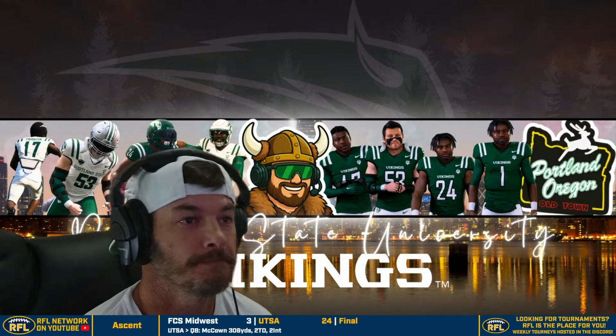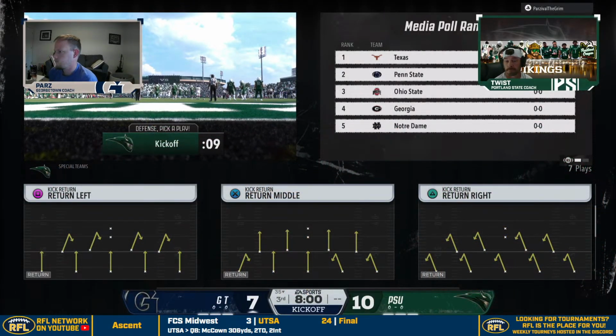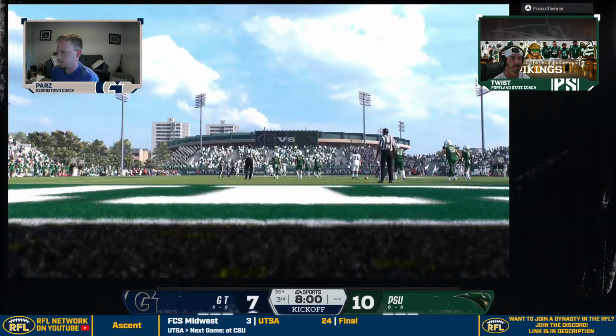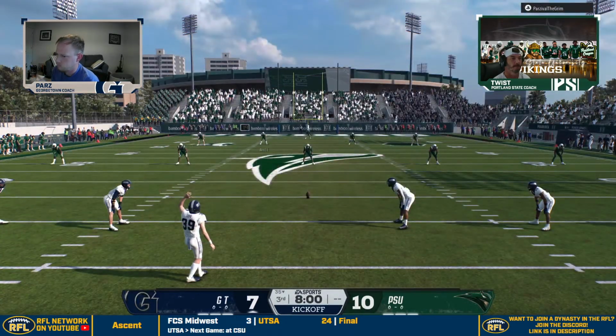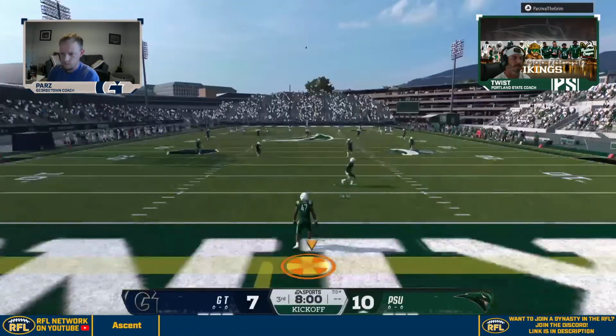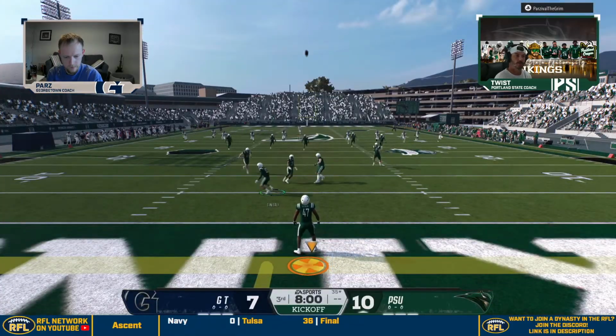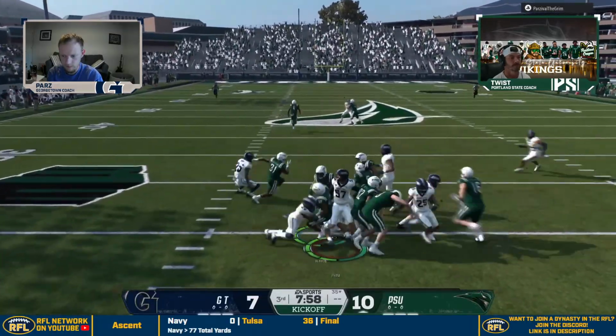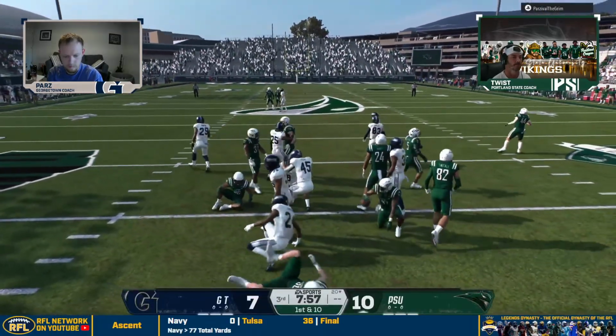Twist has a sign for us if you didn't see that there. Oh, Portland State's getting the football. Aaron returns it from the end zone and gets to the 20-yard line.